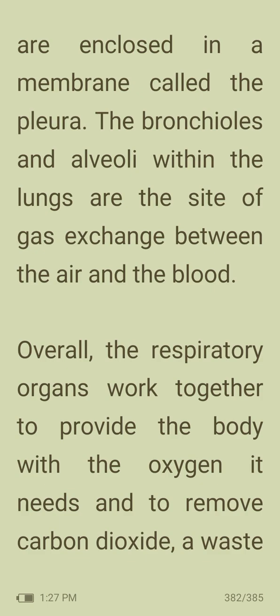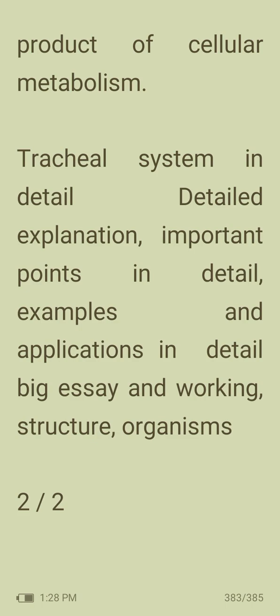So the bronchioles and alveoli within the lungs are the site of gas exchange between air and blood. Overall, the respiratory organs work together to provide the body with the oxygen it needs and to remove carbon dioxide, a waste product of cellular metabolism.